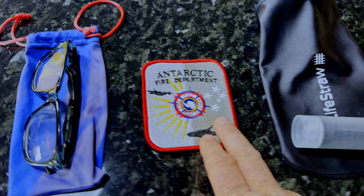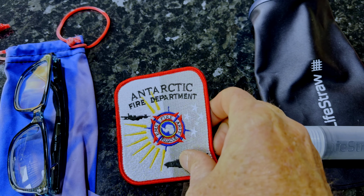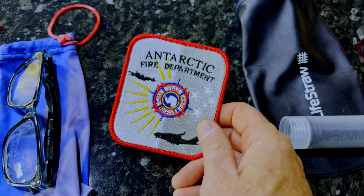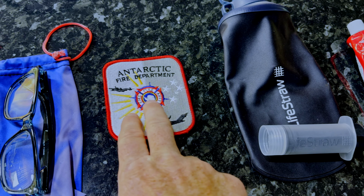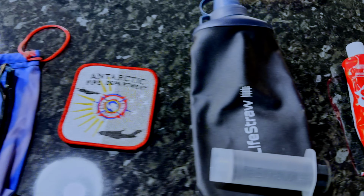This was given to Barb and I. We both got one of these from a fellow that we met as a backpacker somewhere, and he had just come from Antarctica, and he gave us these. I carried it around. I have a friend who actually wants to go to Antarctica someday, so I thought she might want that. Just a nice little thing. Didn't weigh anything. So I carried that for about a month.